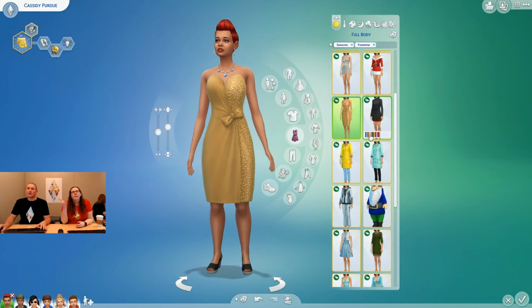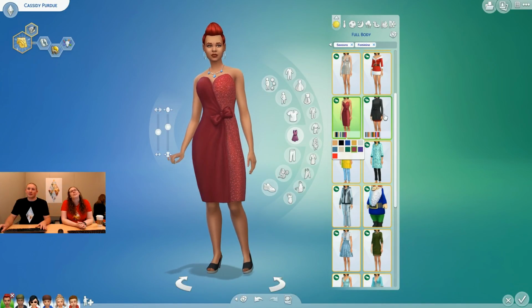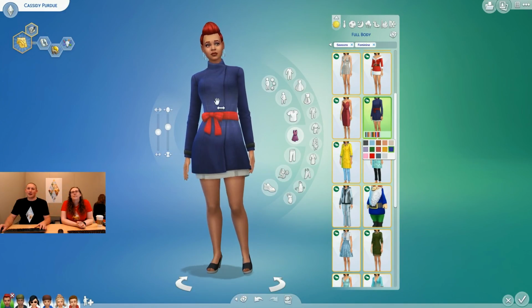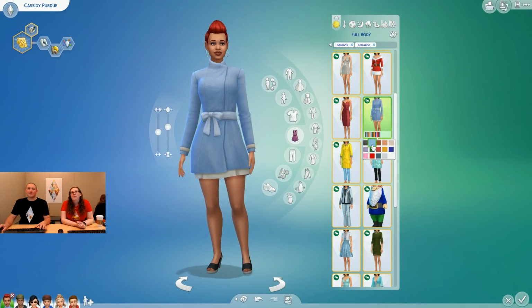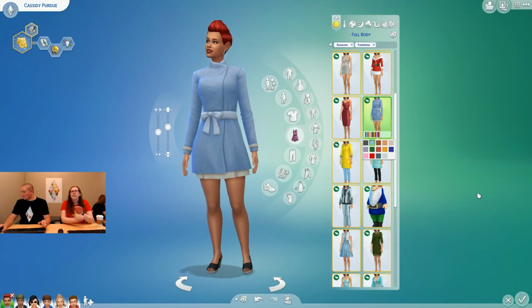Then we're getting to my favorite outfit. Hold on, we didn't even see the maroon. I'm so excited, I wanna see this one. Oh, that's really good. Yeah, this one. Okay, so I love this because it looks so good. I love the switched up colors there on the belt. That is very nice. It's really classic, and you can see the layers of it and everything.